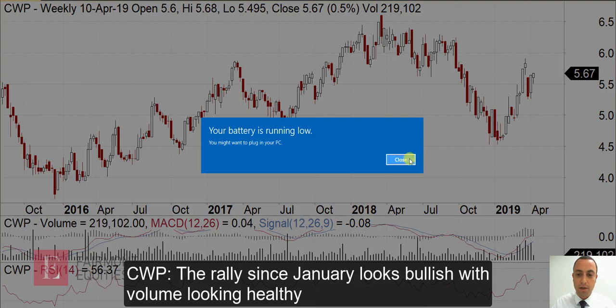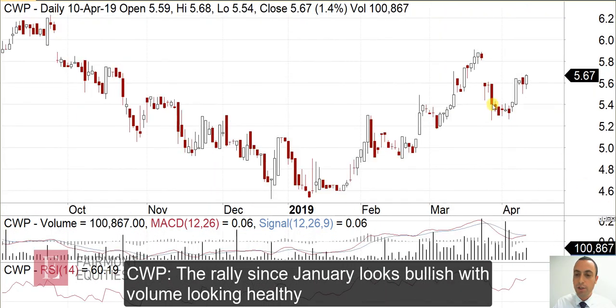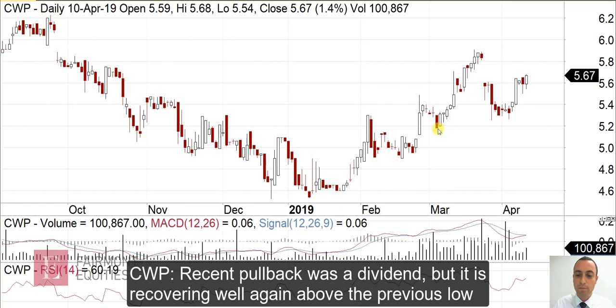Okay, and the last one's Cedar Woods, CWP. Since the beginning of January, very nice rally off the lows, good volume coming in. If we just move to a daily chart, this drop here at the end of March was an ex-div, but it's managed to recover, and it managed to not take out this prior low.